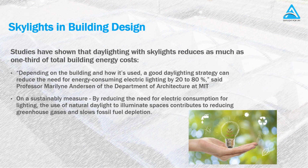So skylights in building design. Well, studies have shown that daylighting with skylights reduces as much as 1/3 of total building energy costs. And according to Professor Marilyn Anderson at the Department of Architecture at MIT, depending on the building and how it's used, a good daylighting strategy can reduce the need for energy-consuming electrical lighting by 20 to 80%. On a sustainability measure, by reducing the need for electric consumption for lighting, the use of natural daylight to illuminate spaces contributes to reducing greenhouse gases and slowing fossil fuel depletion.